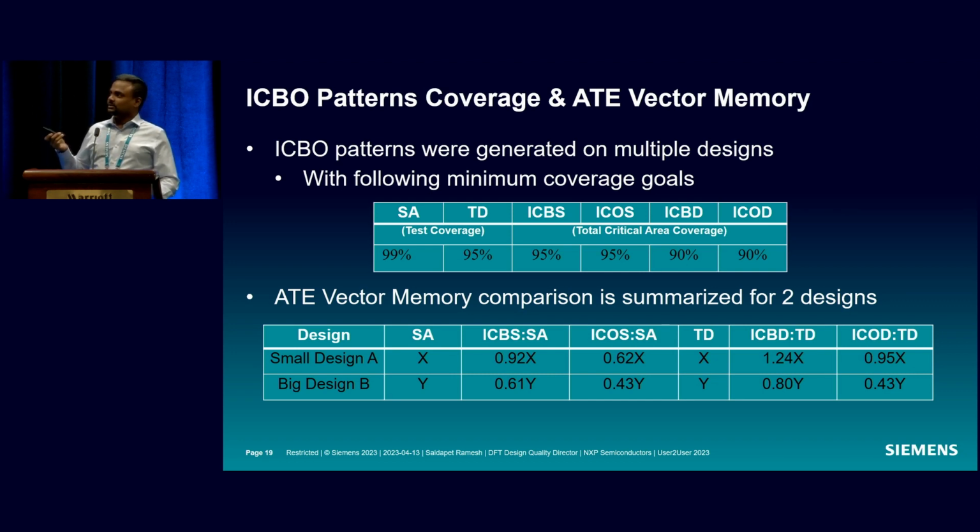Our traditional goals have been in the very high 90s for the traditional Stuck-at and TD. So we just wanted to keep the total critical area-based coverage, instead of the port fault level test coverage, to be the same high 90s number.